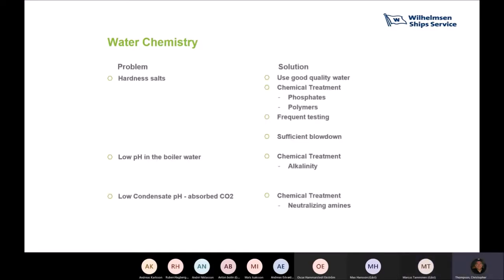So we're looking at the problems. The salts is one of the big things. So we would actually always recommend good water quality, in boilers especially, but cooling water also. Always use technical water or evaporated water. Shore water, we do not know the purity of that water. Shore water can carry a lot more hardness salts, a lot of pollutants, and it is not good in a boiler at all.